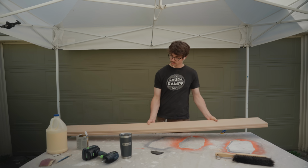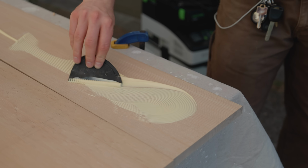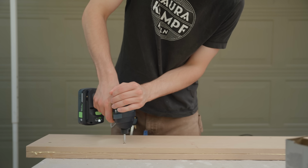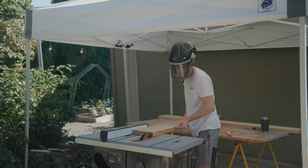For those, I glued two 3/4 inch boards face to face to make it thicker. I made these pieces 75 inches long because that's the length of a full-size mattress, which is larger than my childhood bed, as many of you astutely noticed in my last video.